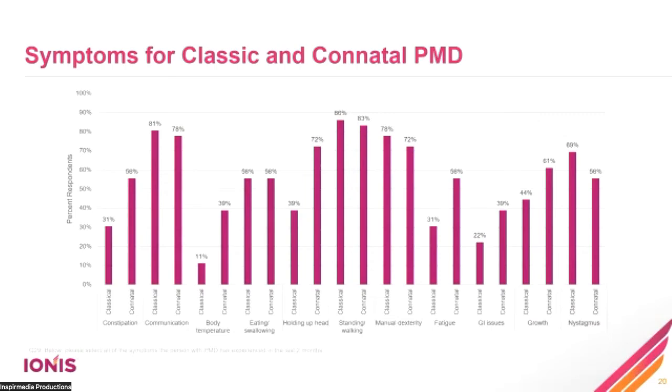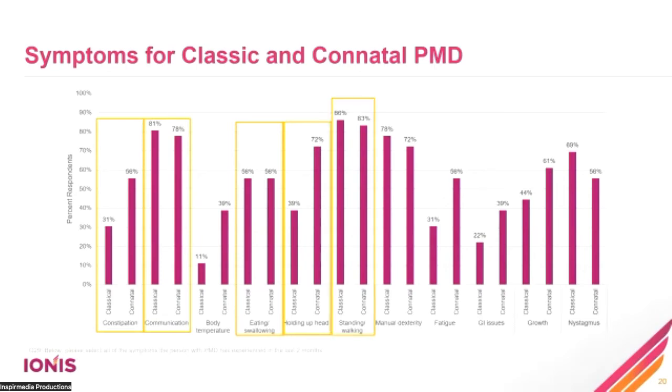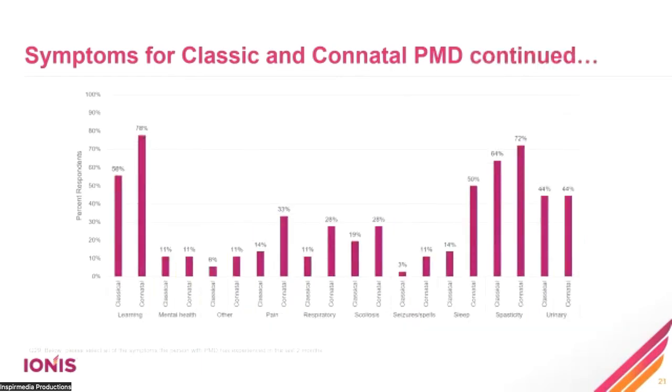So I just pulled out here the most common PMD phenotypes. This is looking at classic PMD, so PLP1 duplications, and conatal PMD, which tends to be missense mutations. And across this, the most common phenotypes were constipation, difficulty with communication, difficulty eating and or swallowing, difficulty holding their head up, difficulty standing or walking, difficulty with manual dexterity, fatigue, atypical growth, and nystagmus, also difficulty with learning, sleep problems, and spasticity. So they were all the most common symptoms for both classic and conatal PMD.